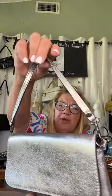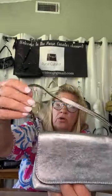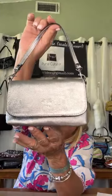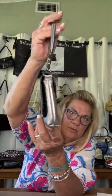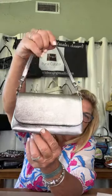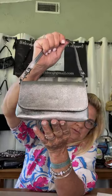It's in beautiful condition. And you can change the strap out. It's got the lobster claw strap. Let me pull the D-rings out so that it lays nicer. There we go. It just says genuine leather made in Italy. The really cute cell phone bag.